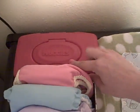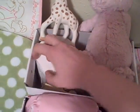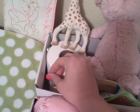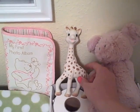Back here we have wipes. I use disposable wipes. So cloth diapers with disposable wipes. On this side, more cloth diapers. And then back here, these are liners for cloth diapers. It kind of looks like toilet paper, but it has more of a fabric cottony feel, a little bit thicker. We've got a Sophie for chewing on.